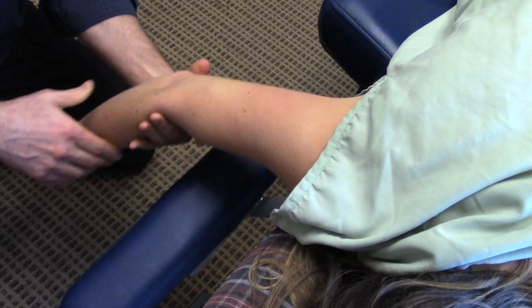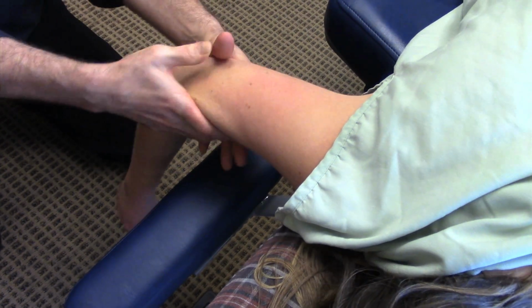Did you ever injure this elbow or shoulder? Mm-mm. Good.